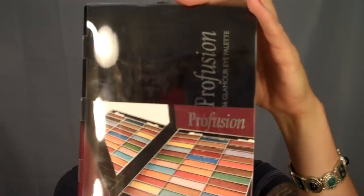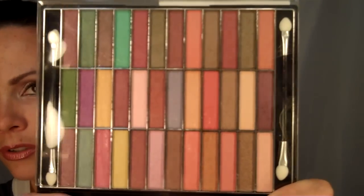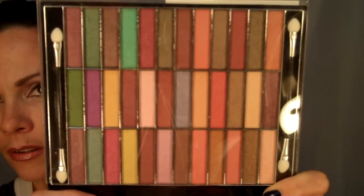And then today also, while I was out, I stopped at this store. It's called Five Below, and everything in this store is $5 or less. So I've been looking at this palette for a long time, and I didn't want to buy it because I was like, that has got to be the cheapest eyeshadow in the world, which I'm sure that it is. But this is what it looks like. It's called Profusion. I haven't even taken it out of the plastic yet, but there's a really nice range of colors in there.